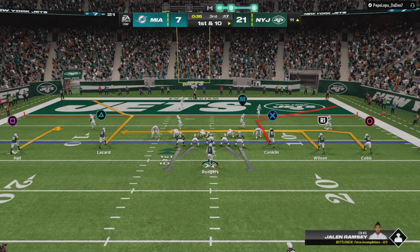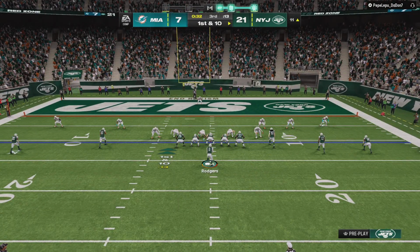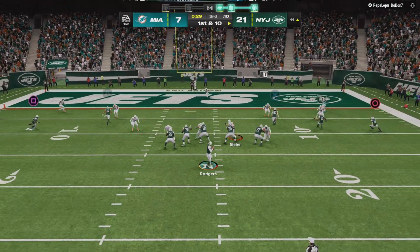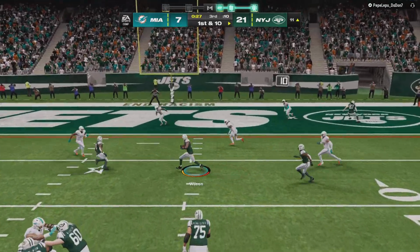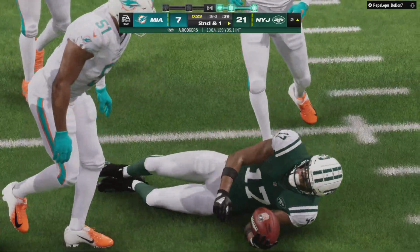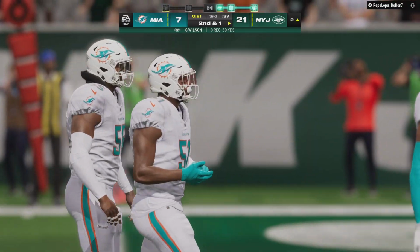Got exactly what they wanted there out of the RPO and had the defense out of position. One word for you there. Excellent. Because he read all the keys properly, made the right decision, and look at the result. Pretty substantial game. Over the middle and complete to Wilson. And he's tackled a yard short of the marker. Good gain of 9 on first down.